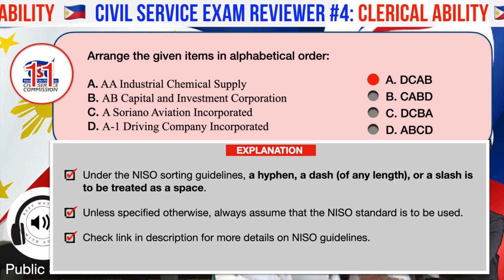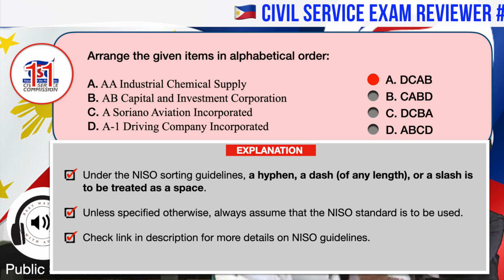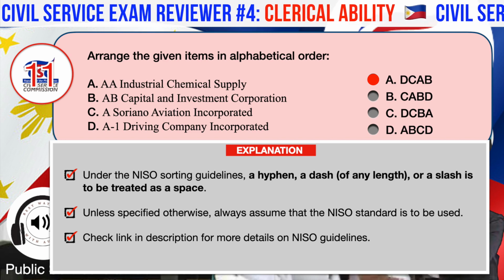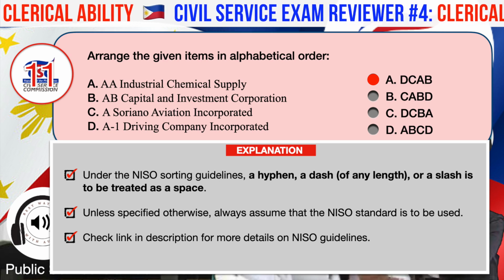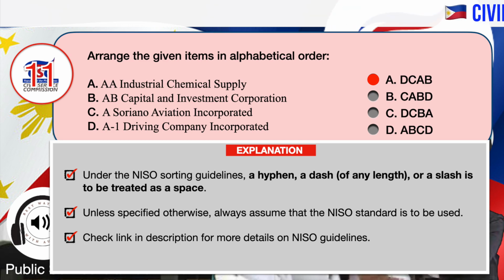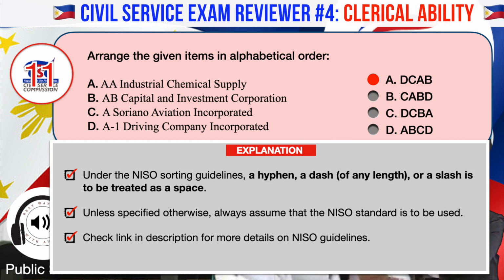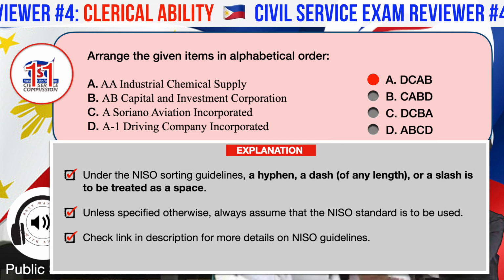Under the NISO sorting guidelines, a hyphen, a dash of any length, or a slash is to be treated as a space. In other words, a dash and a space have equal sorting order. So to resolve the sorting between A. Soriano Aviation Incorporated and A1 Driving Company Incorporated, we'll have to compare the next characters after the space and the dash, which are S and 1, respectively. Numeric characters always sort ahead of alphabetic characters both in NISO and ASCII standards. Therefore, the correct sequence is D, C, A, B, or answer choice A. Take note that in tests where we are asked to sort items, we should always use the NISO standard, unless otherwise specified. If you wish to learn more about the NISO sorting guidelines, please check the link we provided in the video description.